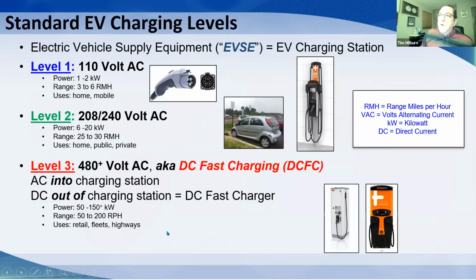Another thing that's important to understand is the charging levels. In the world of EV charging, they call it electric vehicle supply equipment, or EVSE, kind of the moniker for an EV charging station. And if you look in the National Electric Code, they'll be talking about EVSE. So I think it's a term that might be helpful for this group. So there's 3 levels, 1, 2, and 3.